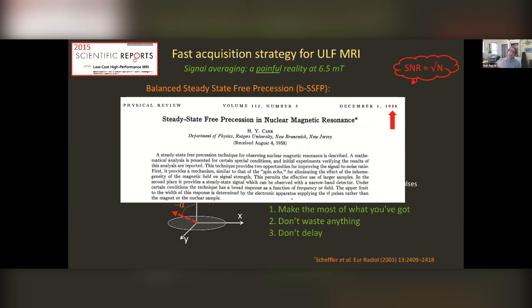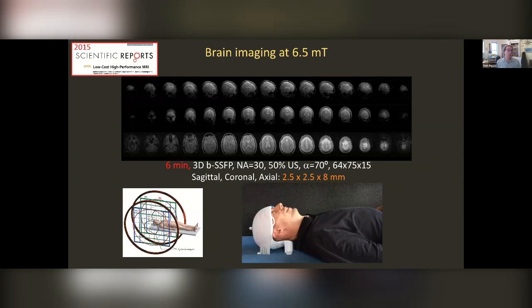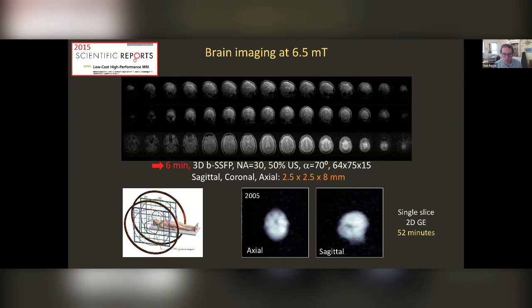fields as well. So when you do SSFP, and again, this is from our 2015 paper, this is 3D imaging that took about 6 minutes to acquire, about 2.5 millimeter in plane, 6.5 millitesla. Compare that to what I showed you earlier, which was in the same scanner at the same field strength with the wrong sequence, right? So if you want to do these things at low field, think about data rate, the rate at which you take data, the rate at which you can acquire information. It is very important for evaluating sequences.